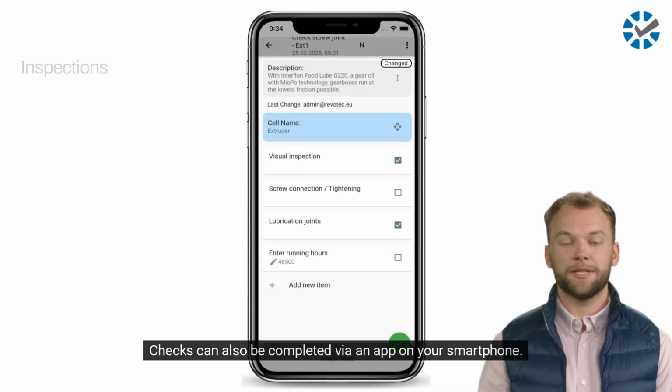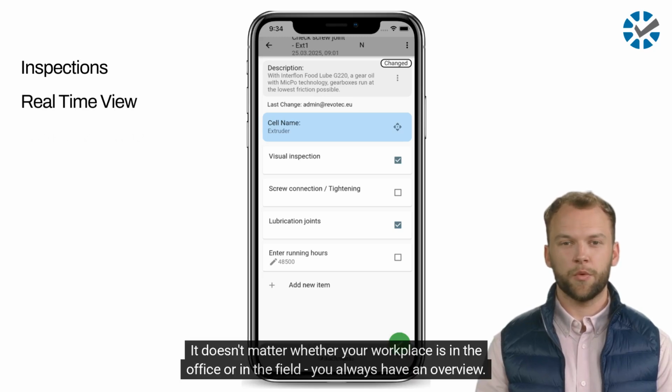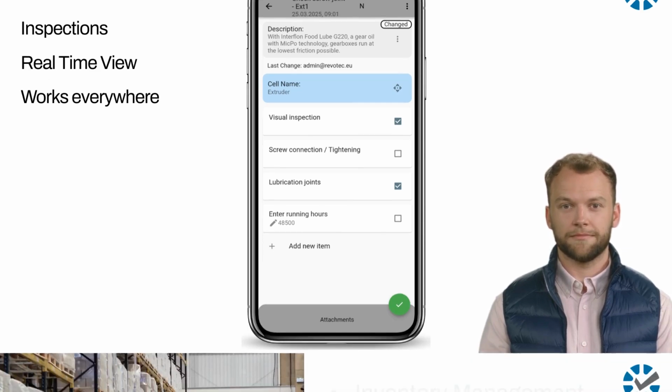Checks can also be completed via an app on your smartphone. It doesn't matter whether your workplace is in the office or in the field, you always have an overview.